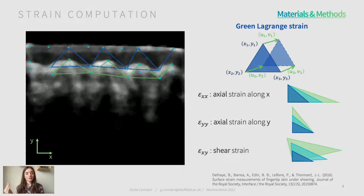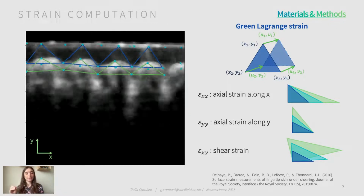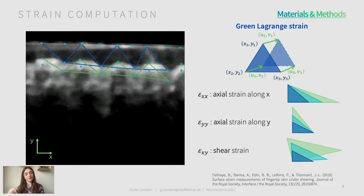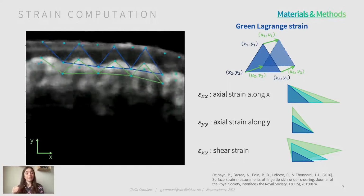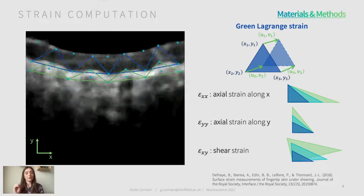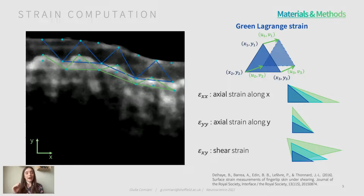With the tracked features, I build in every frame some triangles. Every triangle corresponds to a single ridge in the stratum corneum or in the viable epidermis. These triangles are then used to calculate the strains with the Green-Lagrange strain equations. Basically, I look at the displacement of each triangle from frame to frame, and I compute the strains in the direction parallel and normal to the movement, and also the shear strain.